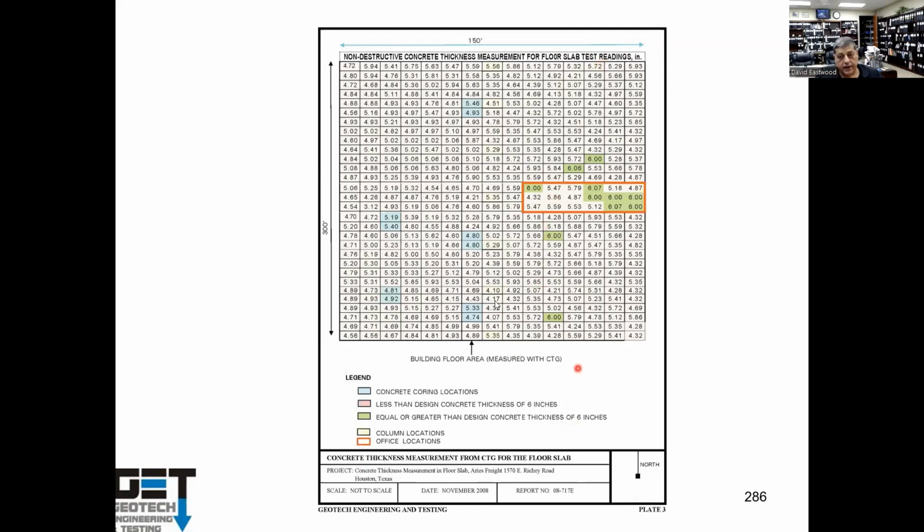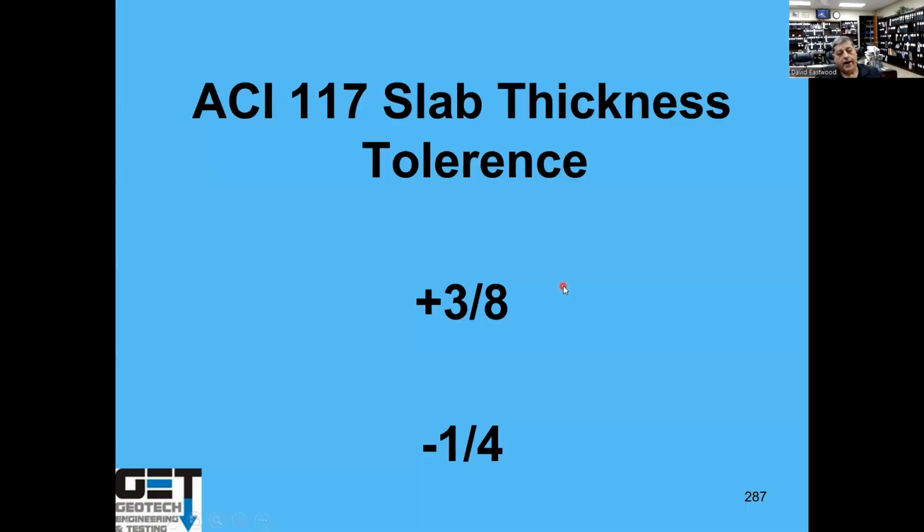So you can see that the concrete is 4.3 inches. ACI has a tolerance requirement, ACI 117, for slab thickness: plus 3/8 and minus 1/4, which means your concrete thickness should not be more than 3/8 of an inch from your spec. So if your concrete slab is supposed to be 6 inches, it should not exceed 6.375 or be less than 5.75 inches.